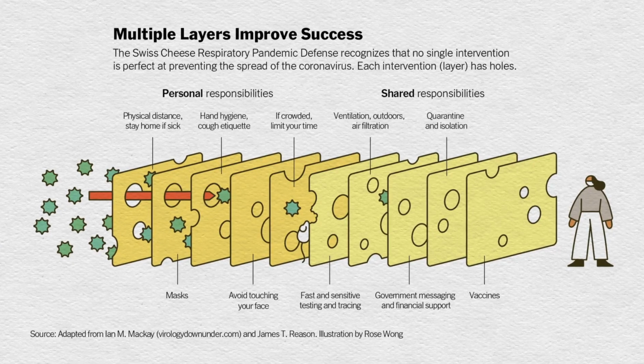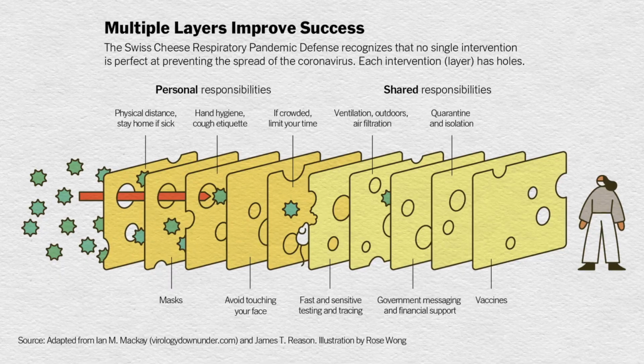When households have these multi-layered approaches for mitigation implemented, it reduces the risks dramatically that they will bring COVID home and infect their pets with it.